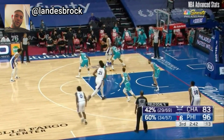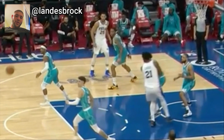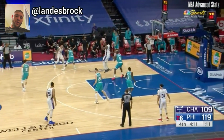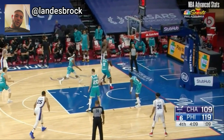It's really no different for Ben in the post, who's got 3 shooters around the arc and his man on an island. Look, Caleb Martin was getting ready to double Ben in the post, so Philadelphia made Charlotte pay and swung the ball until they got an open shot. If Philly continues to provide space for its stars, they're gonna continue to do their defenders dirty in the post.